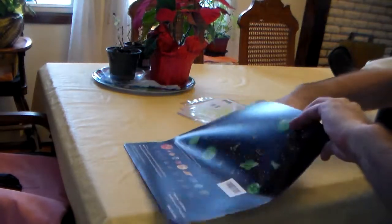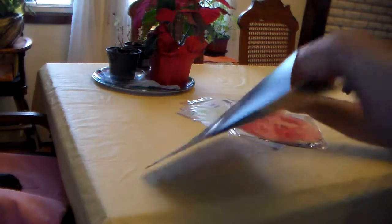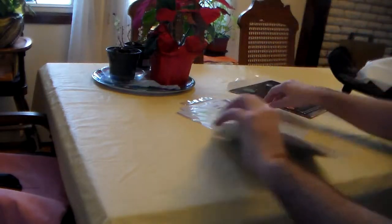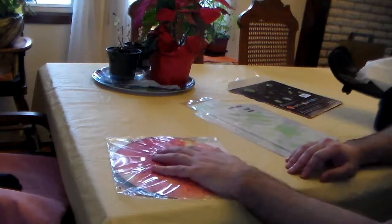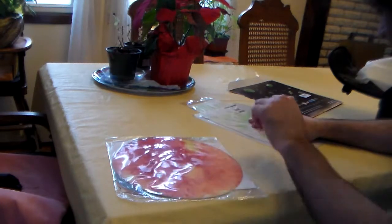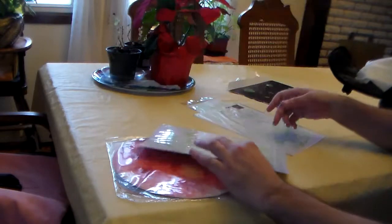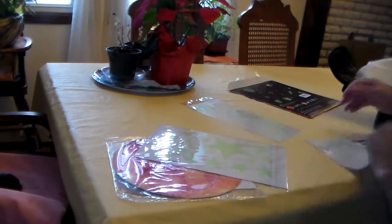Oh, it comes in many pieces. Wait, is there one more? No, we're good. This is now open. So in addition to the planets, plus the sun, it also has a bunch of extra stickers that glow in the dark.